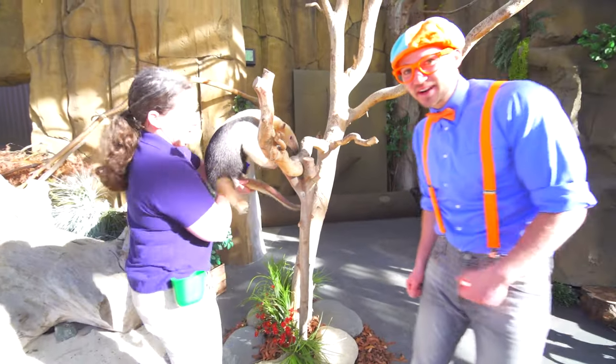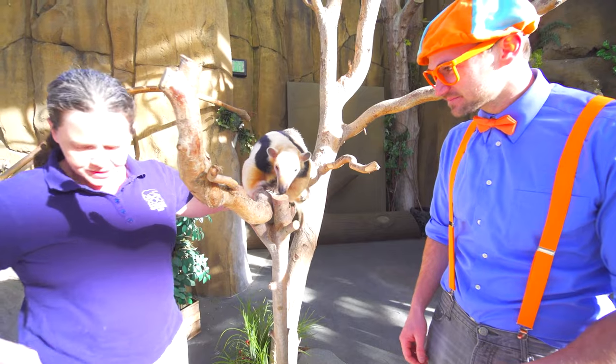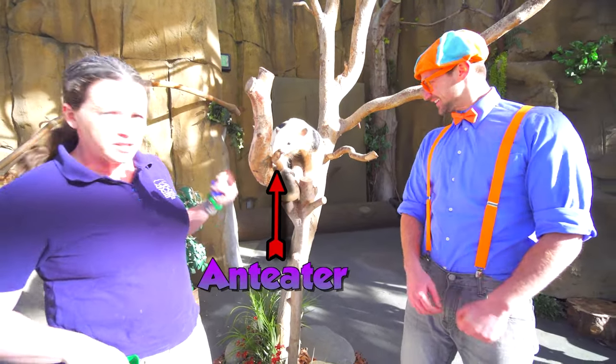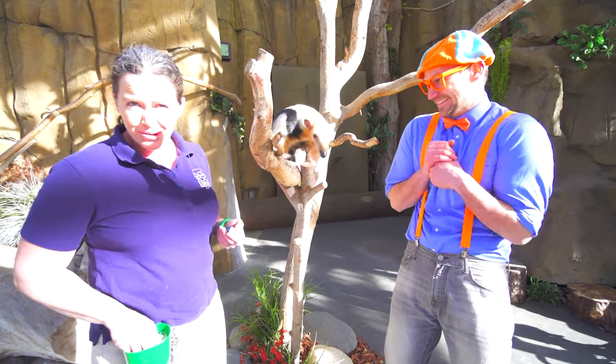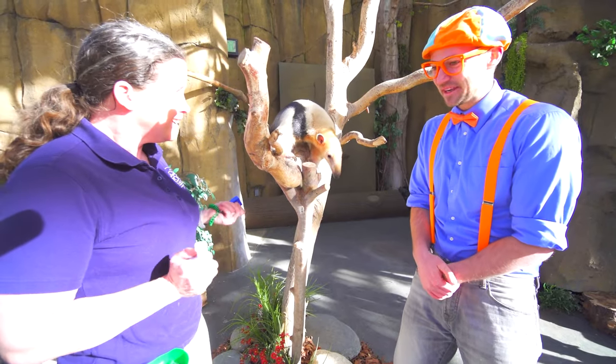So this is Sarah. Hi. And Sarah, what do we have here? This is Gonzo, and he is a tree climbing anteater. And here at Point Defiance Zoo and Aquarium, we're training him to be part of our Wild Wonders Outdoor Theater show that's brand new this summer. Hey, Gonzo. So what are we gonna be doing right now?